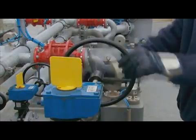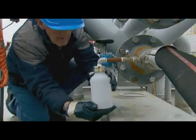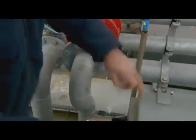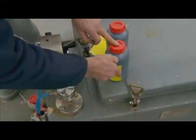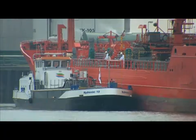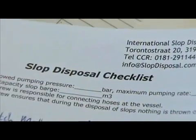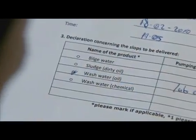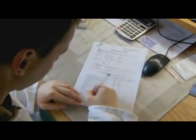No risks are taken here. For every load, 2 samples are taken, one for the captain of the ship unloading and one for the captain of the Hydrovac. Forms are checked and signed for the captain of the Hydrovac to take with him. Every litre of load is accounted for.